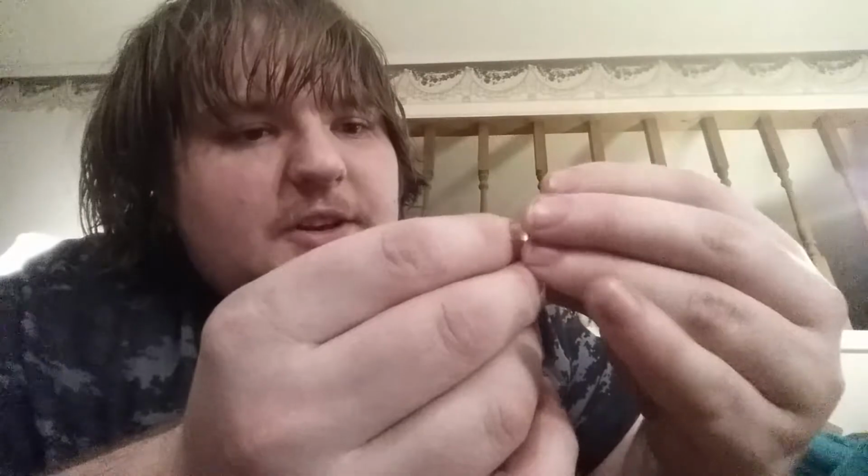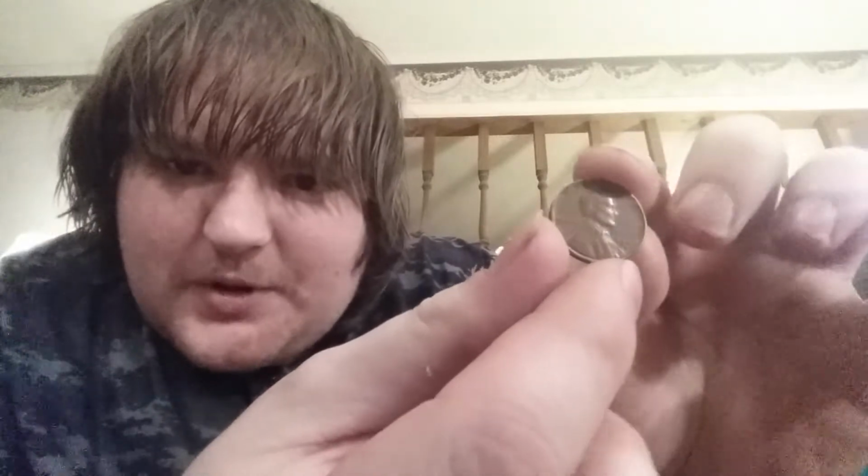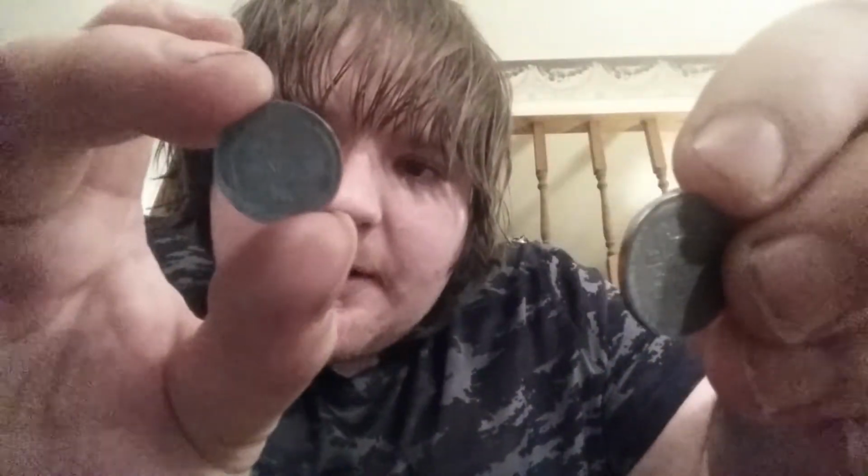Dang. 1947. I've let a bunch of bugs in here. There's so many bugs this summer, but anyway, don't mind the bugs. Bugs Bunny. 47. Wheat penny. Then, two 1943 steel pennies. Both of these are 43. They're the steel pennies right here.